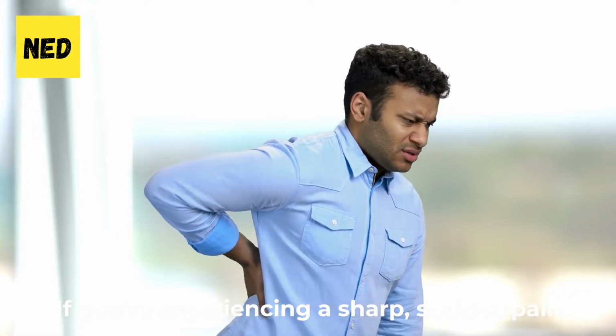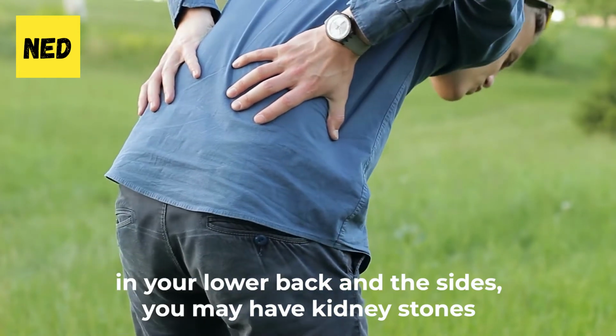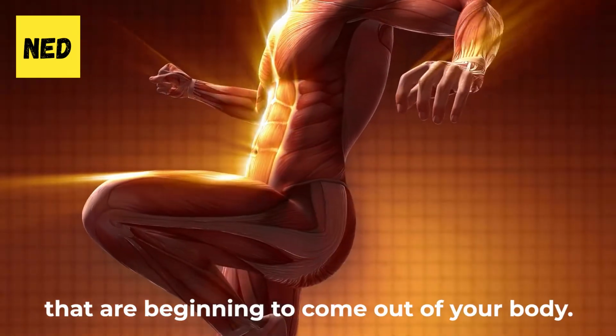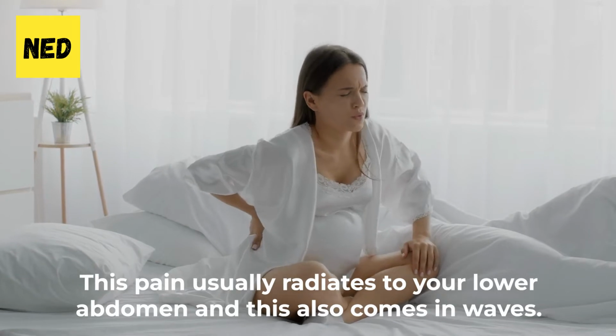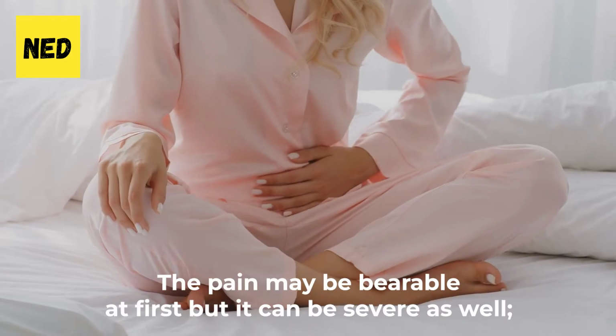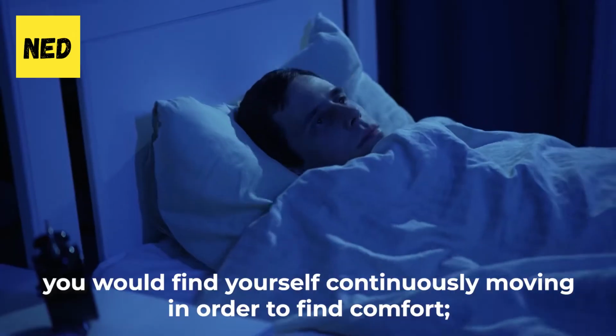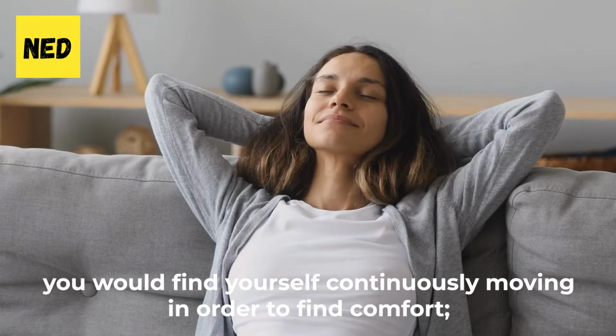If you're experiencing a sharp, sudden pain in your lower back and the sides, you may have kidney stones that are beginning to come out of your body. This pain usually radiates to your lower abdomen, and this also comes in waves. The pain may be bearable at first, but it can be severe as well. You would find yourself continuously moving in order to find comfort.